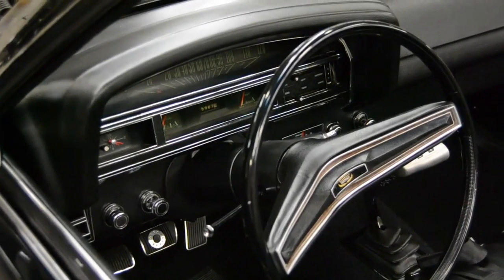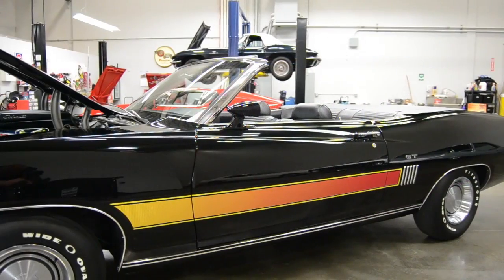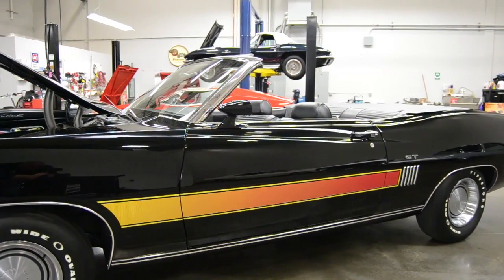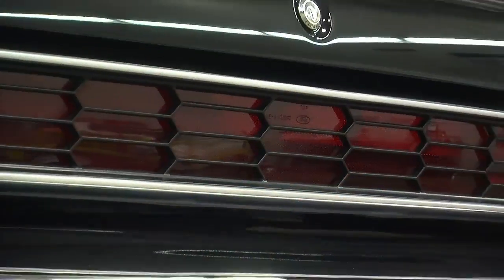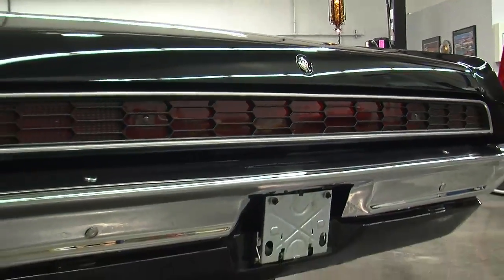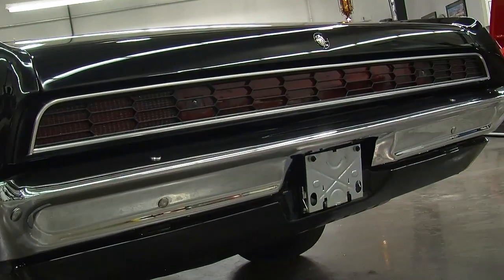Other parts of the GT option include, of course, the GT badges all over the car. It got body-colored dual side mirrors. The taillights are neat. It's got a full-width taillight. The ends light up. The middle has a honeycomb-shaped trim, but the middle section is red reflective, so at night, you know, it looks like one big continuous light going all the way across.